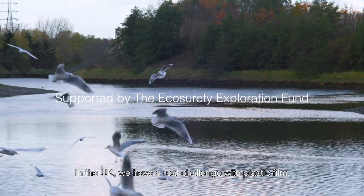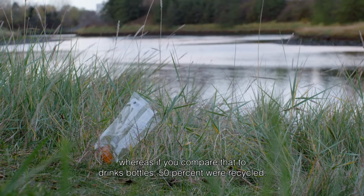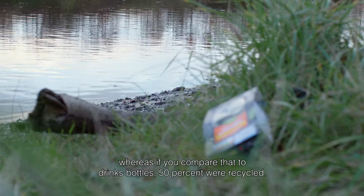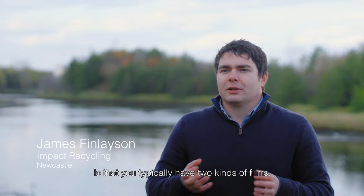In the UK, we have a real challenge with plastic films. Last year, only 4% were recycled, whereas if you compare that to drinks bottles, 50% were recycled. And the reason these films aren't recycled is that you typically have two kinds of films.